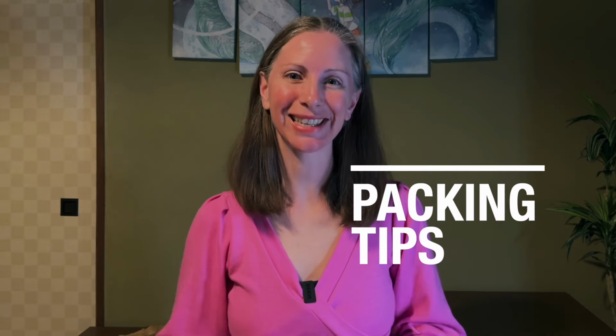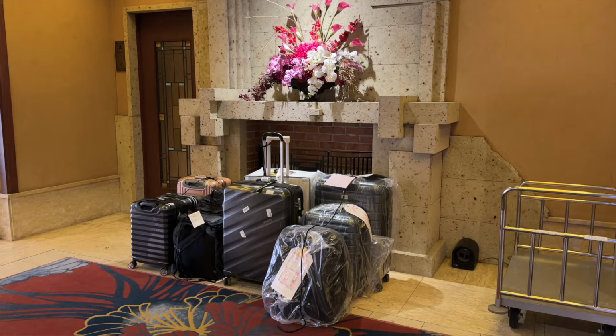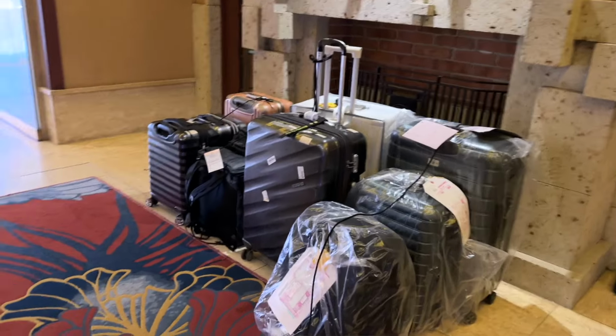Pack as light as you possibly can. We've visited Japan many times and I still overpacked for our current trip. I wish I had left our large suitcase at home. It is not fun lugging around heavy, large luggage with you in Japan. If you do need to bring a large suitcase with you, then you can watch our videos on how to forward your suitcase to your accommodation or next destination.